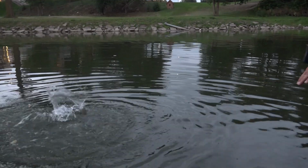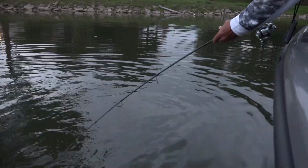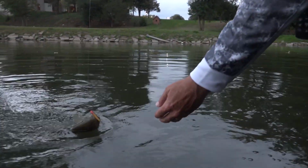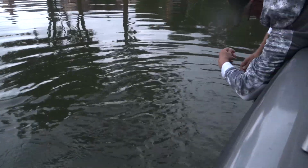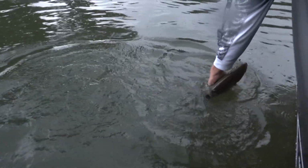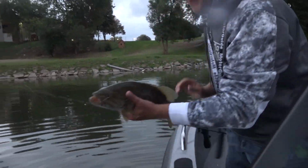Big fish. This fish wants nothing to do with this boat. I am in shock. Look at this fish. Look at this, with my great big boat. Jumping like mad, lost my worm. I don't want to lose the fish. I want to show you guys this fish. Wow, wow, wow.